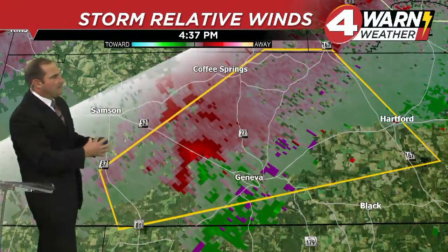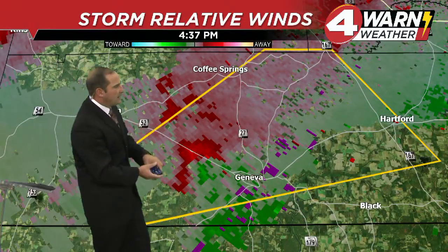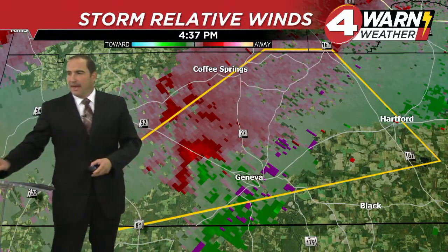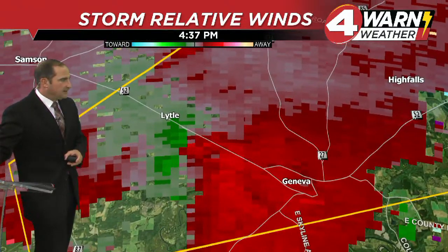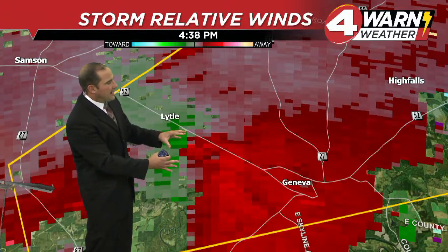This is a product that accounts for the forward motion of the storm, so we get a better view of exactly where that rotation area is, and it's just northwest now of Geneva, crossing 52 at this point. Again, strong rotation in the atmosphere. This is a severe thunderstorm warned cell, not a tornado warned cell yet, but there's certainly some possibility of this rotation area tightening just a little bit.